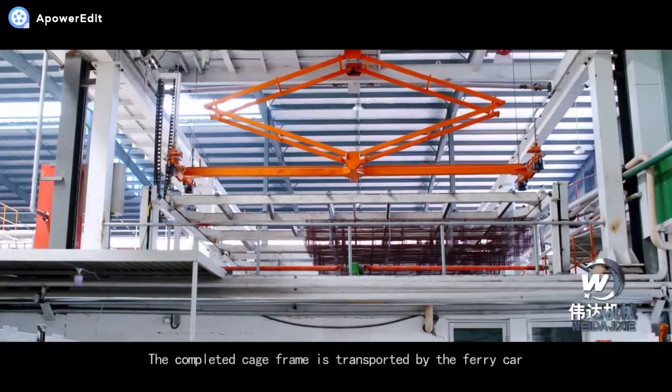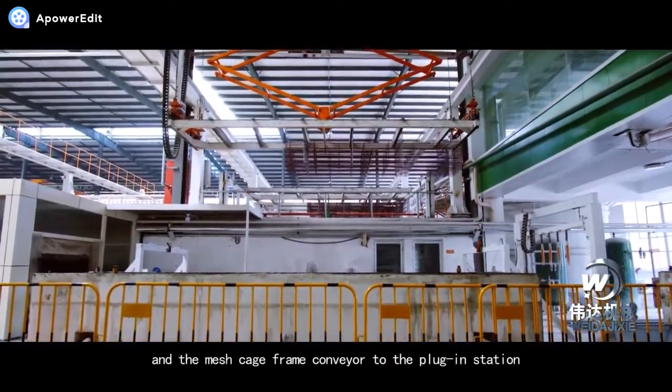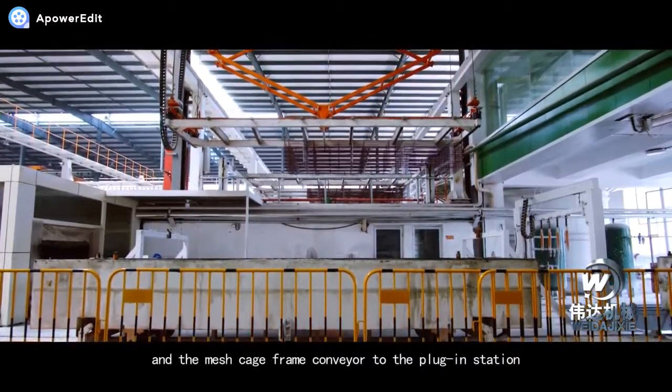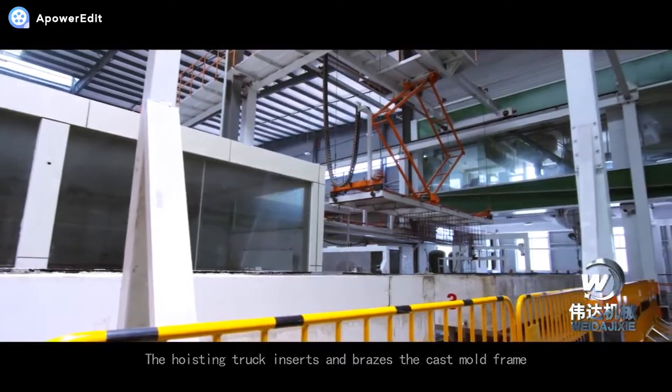The completed cage frame is transported by the ferry car and the mesh cage frame conveyor to the plug-in station. The hoisting truck inserts and brazes the cast mold frame.